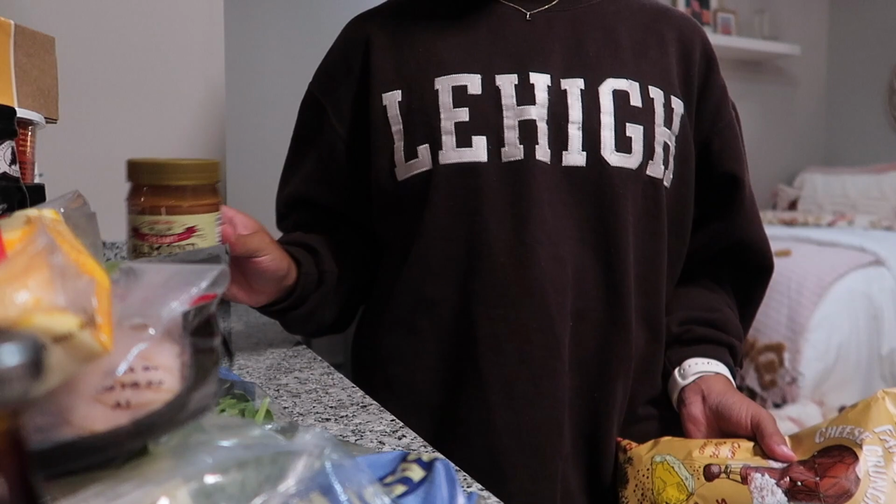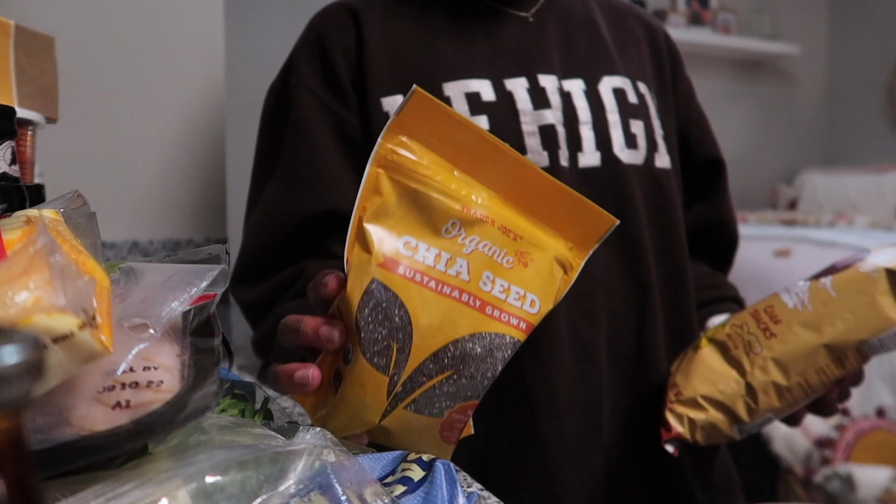I finally got my chia seeds, y'all. I'm gonna make my chia seed pudding tonight. I got cute little containers for it and everything, so super excited about that.